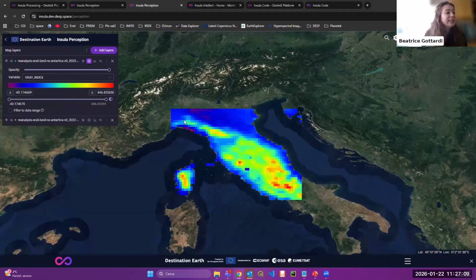If you have more bands, in this case, this image has only one band, which means there is only one variable visualized. But if there are many bands, you can actually change also the order of the bands, how you want to visualize them, and you can play much more regarding that as well.